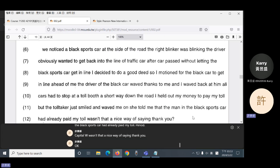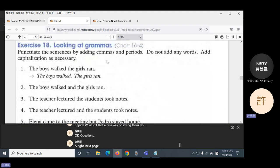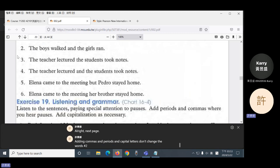Okay, questions? All right, next page. Adding commas and periods and capital letters, don't change the words. Number two, the boys walked, comma, and the girls ran.